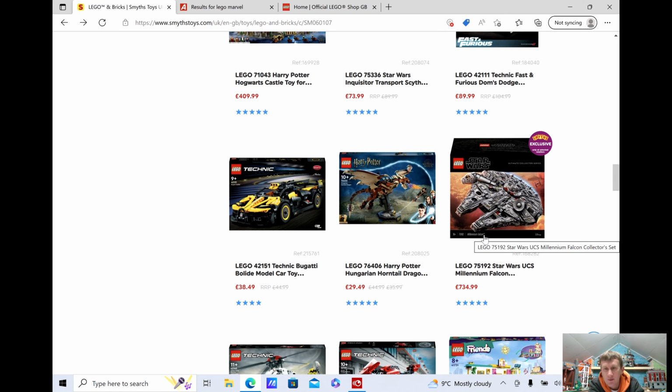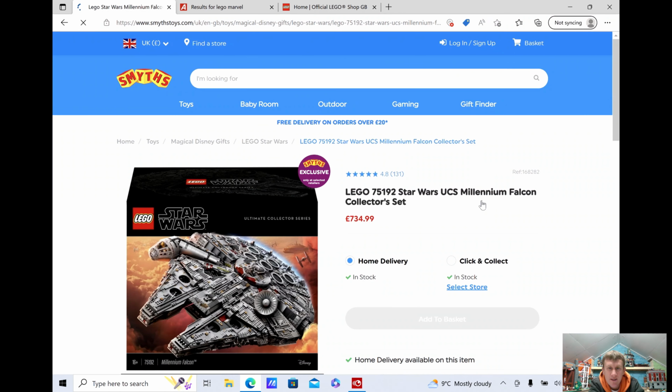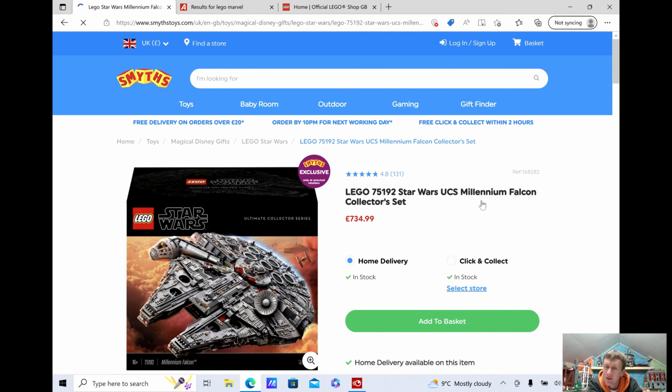Moving on, just a grey slab for $734.99. Again, before the price increase, this would go into a sale at Smiths for $550. I think the cheapest I've seen it was $512. So it's now $734.99. Rumours potentially this might be retiring at the end of the year, do we think?